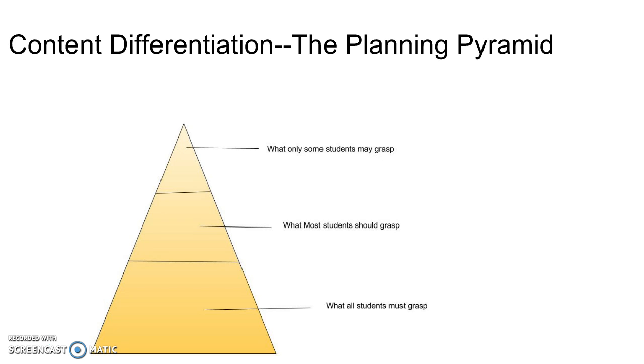So you're acknowledging in this that not everyone is going to get to this content. Not everyone's going to get it. But these students should. But most of them should. And then finally, the top of the pyramid is what only some students may grasp. So these are a little bit maybe above grade level. These are the really deep concepts. This is for the students that are really into the lesson. They're going to get this stuff. Maybe. The rest of them aren't.